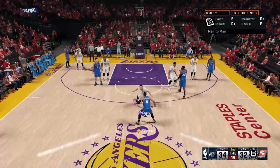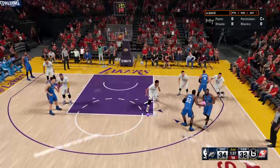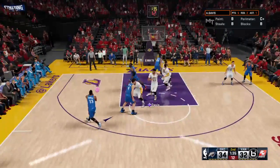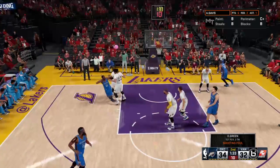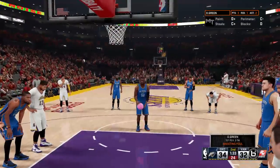Yeah, finish at home with maybe 2 hands on the stuff. Nothing extravagant, guys, but again, no need. Harden kicks to Green, and so he earns a trip to the line. Officials see contact, and he'll shoot 2.